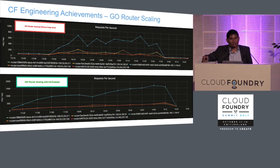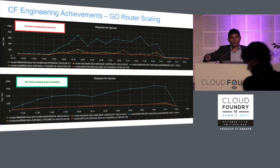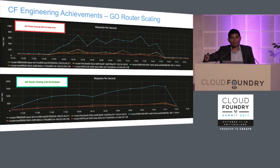You need to make sure the Go Router, by default, it's there in CF253 and above. You can go to 270, you will get that. By default, the keep alive for a Go Router is disabled. So if you want to enable it, you need to change the manifest and redeploy your Go Routers. And you need to make sure that you have the right keep alive connections.